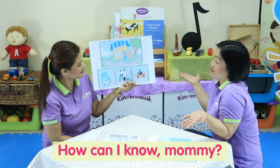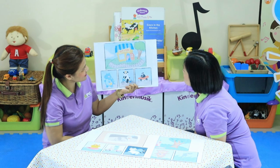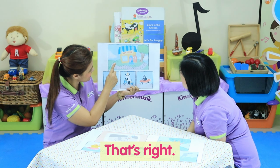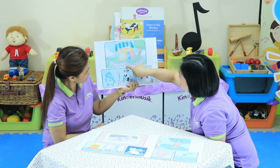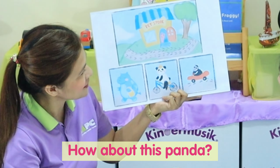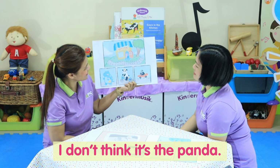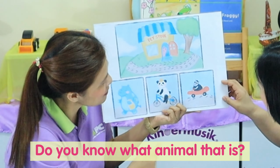How can I know, Mommy? Just look at this picture. Can you see any traces there? This one, Mommy, the black prints? That's right. Is it the hippo? Black prints? Okay, no, Mommy, no. How about this panda? I don't think it's the panda, Mommy. And how about this one? Do you know what animal that is?